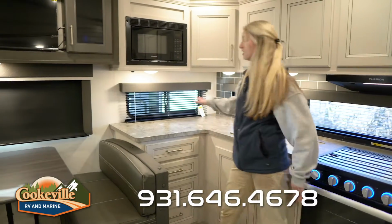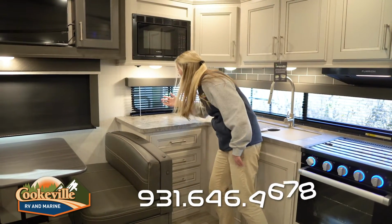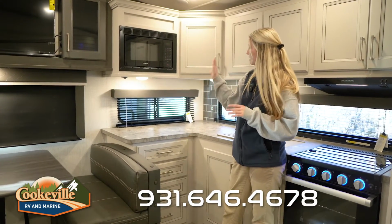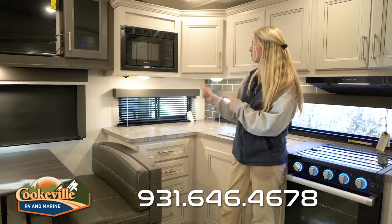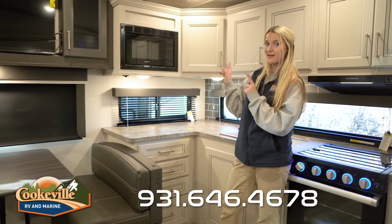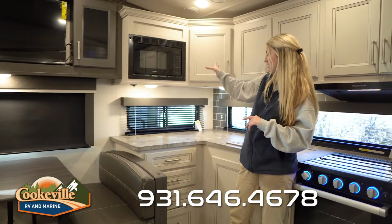Over behind me, we have lots of countertop space, and you do have an electrical outlet up here, as well as a charging port over here with a USB and a USB-C port. So if you do want to plug in an air fryer, different items over here in the corner, you have lots of countertop space and the electrical outlet to do that. We have our microwave up here, some more storage in this corner.